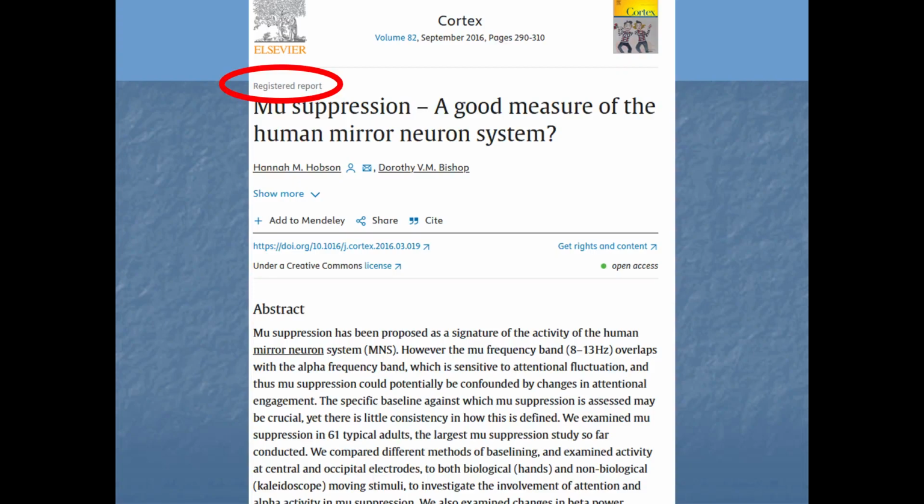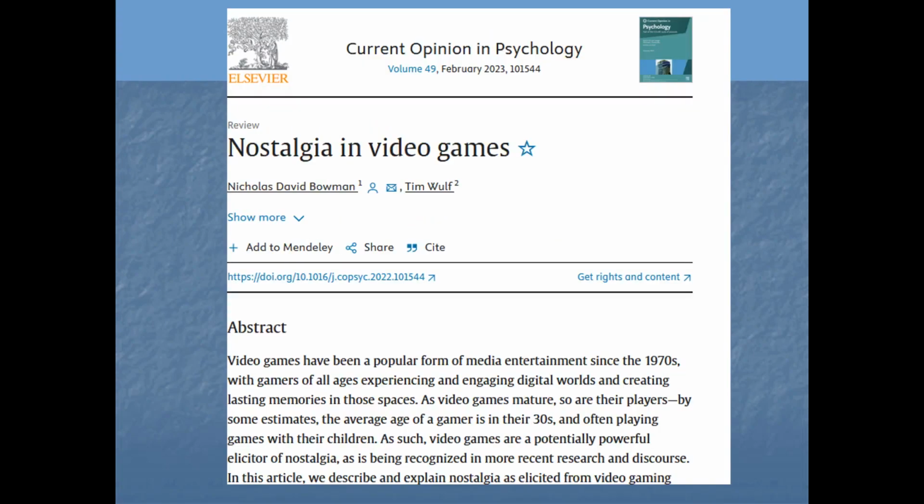So pre-registered work, like the example here, these are often stronger papers. They can be trusted at maybe an even higher level than standard peer-reviewed articles. And this is becoming more common, by the way, for all articles in the big important journals.